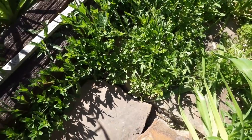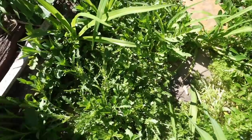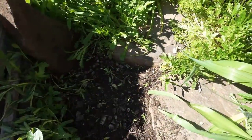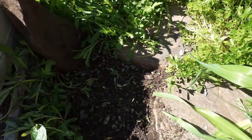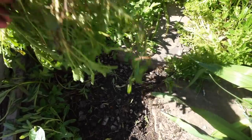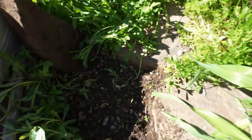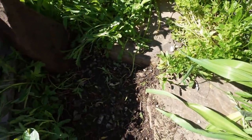I'm going to dig it up and I'm going to put it all around the gardens. I put a little bit of effort into it, but not much. I've had to move the stones, lifted the stones up, and dug out the plants. They've got some pretty good roots on them. And I will be able to transplant those into several different gardens.